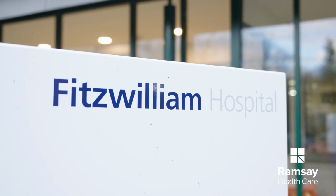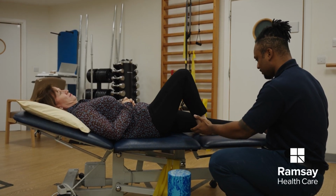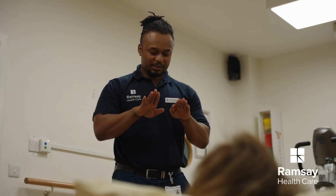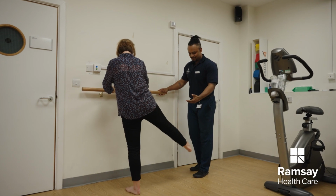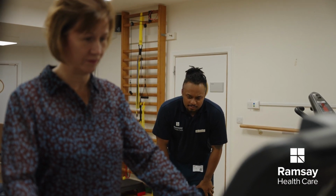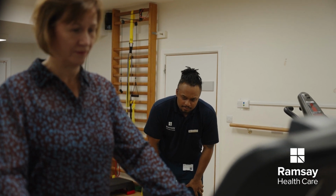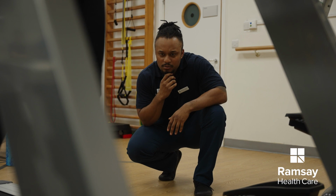The first step is preparing for your surgery. This helps increase the success, as well as having an effective rehabilitation process. It is very important to do your pre-op exercises. Post-operatively, it is important to complete your physiotherapy exercises, which you will be shown. These are essential for an effective rehabilitation process.